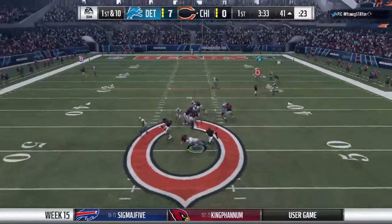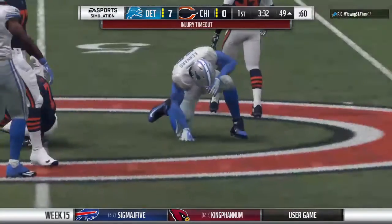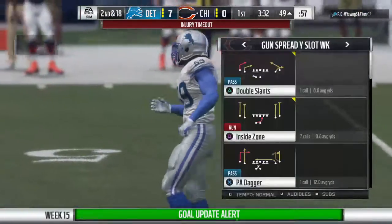Now a play fake here on 1st down. And no escaping this time as he'll go down. They got him for a sack.